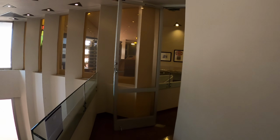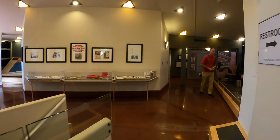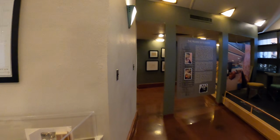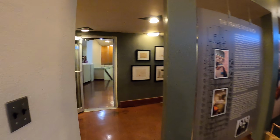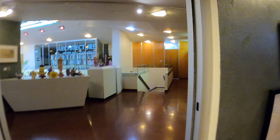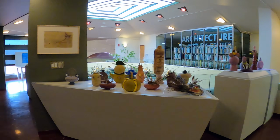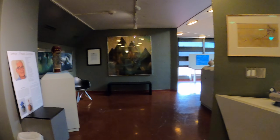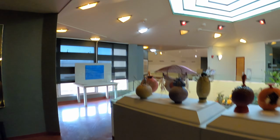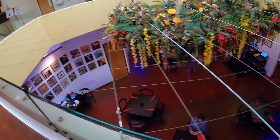So this building recently sold, I think last year. It has new owners, and I guess they plan on doing some sort of renovation. It's not used as an office building anymore. It is an art center and a hotel, and they tell me that there are two restaurants, one on the bottom floor and one on the rooftop, but the rooftop one is closed right now, and this is the restaurant on the ground floor.